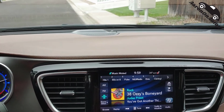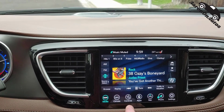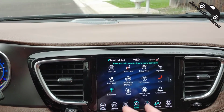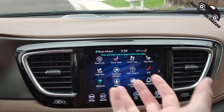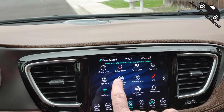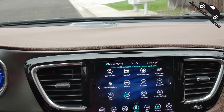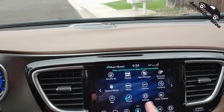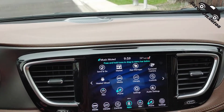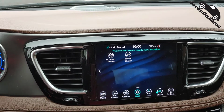All right. So, right here, you're looking at the media screen. Here's the climate. There's controls for seat heating and so on. Here's Uconnect apps. So basically, this is just everything in one screen. So you can see all the stuff. You can see there's 3 screens. So you can go through and you can just one button a lot of stuff through this. You change your audio settings, send and go for your nav, things like that. App Manager, if you want to add and subtract apps, assuming you have a phone connected.